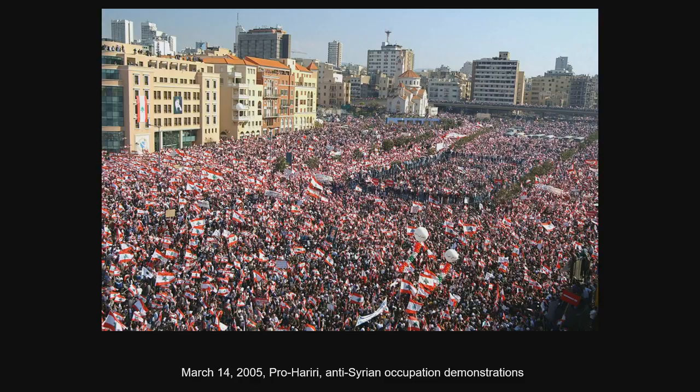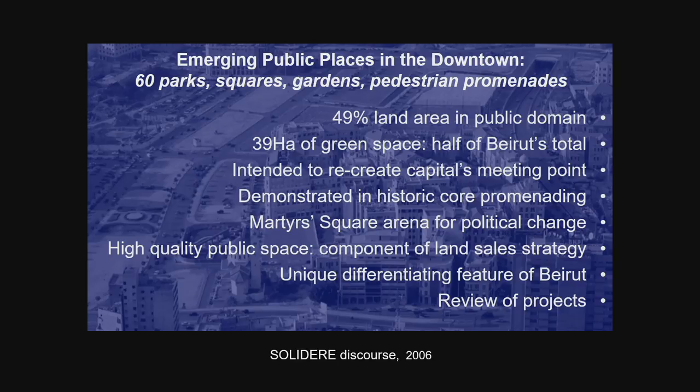Right after it, a few months after it, Solidaire gave a lecture in our university again to speak about the project. And interestingly enough, they added this in the bullet points of what they offered: Martyrs' Square, arena for political change.